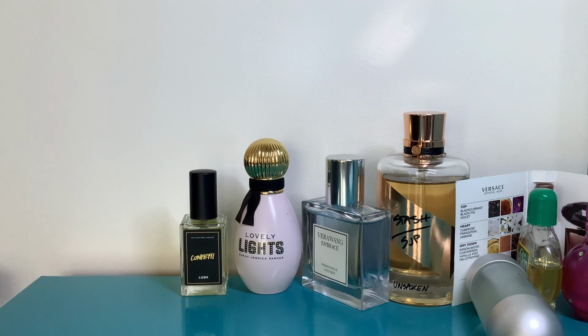I think Confetti is one of the nicest perfumes that Lush does. As I said, I smelled Shade recently and I really loved that one. That was much more gentle. This is a bit more of a beast. It's still not crazy, but it's noticeable. This is not a skin scent until it's dried right down.